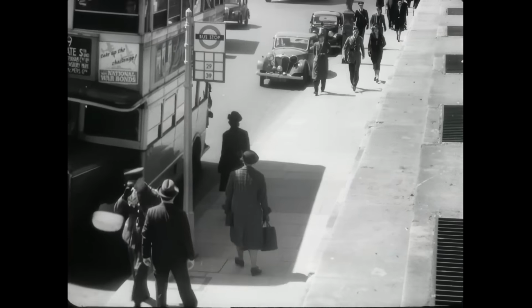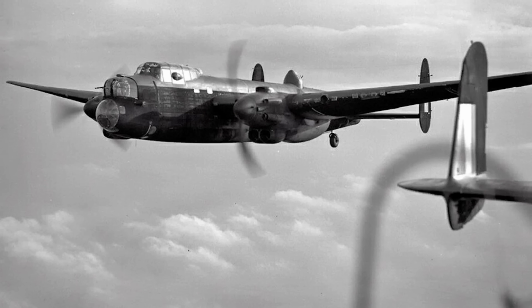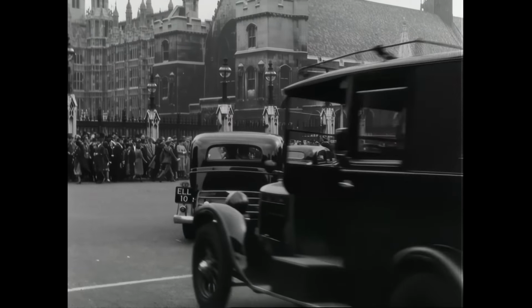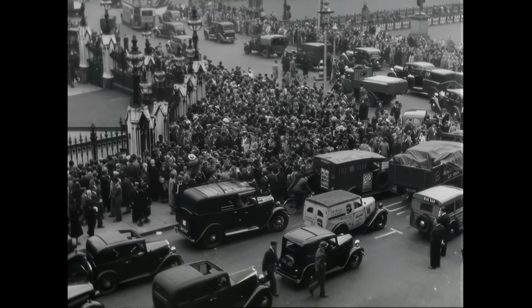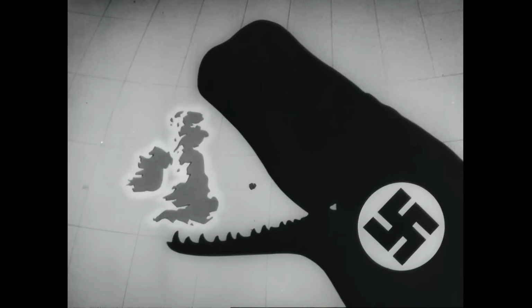In the summer of 1937, the Air Ministry placed an urgent order for 200 Manchesters. Even though the prototype had not yet been tested, it was a huge gamble. But everybody now expected a war. It was simply a matter of when.